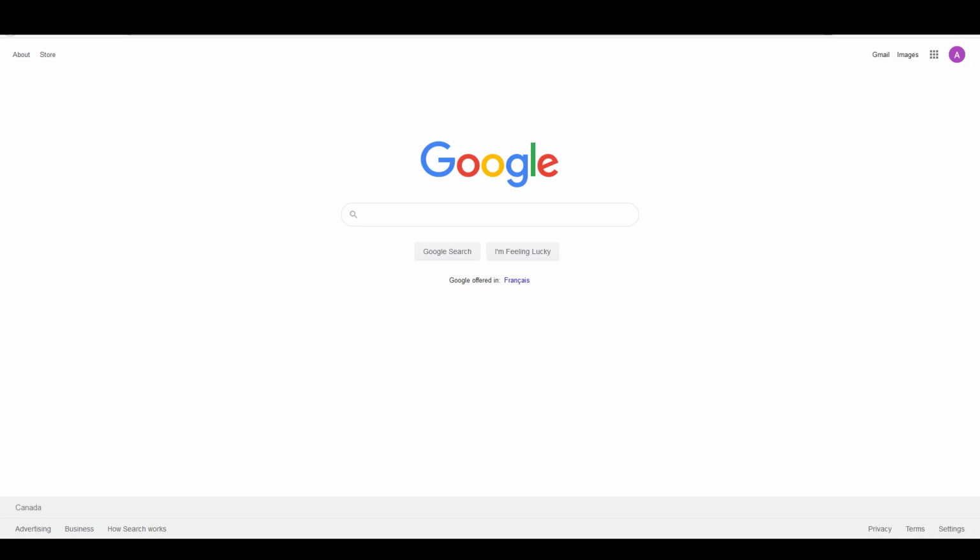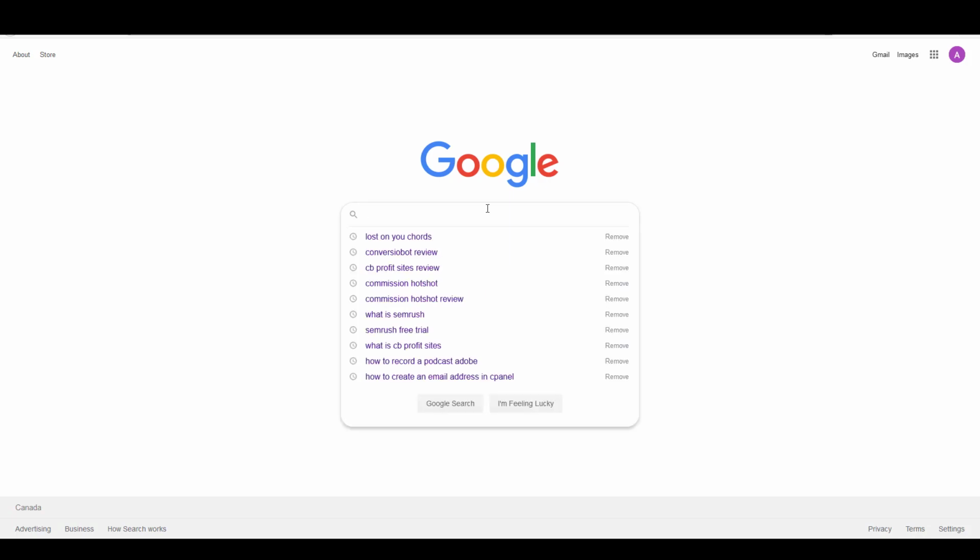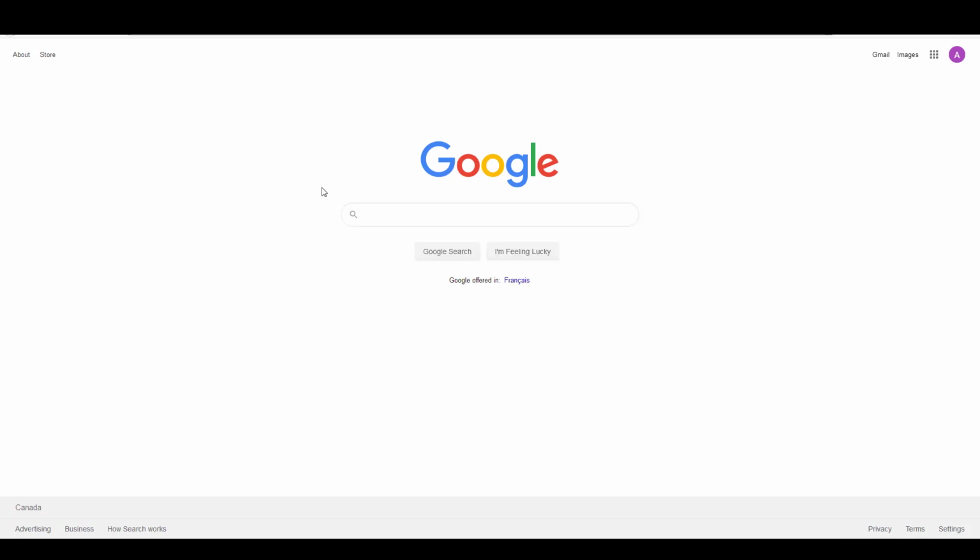So the first method that I most commonly use is Google search, which is why I'm sitting here at Google. And you might say, well, that's obvious. Of course, you use Google search to find clients. You use Google search to find everything. But the way that I do it is kind of like a Google hack. It's sort of a search engine hack that not everyone knows.